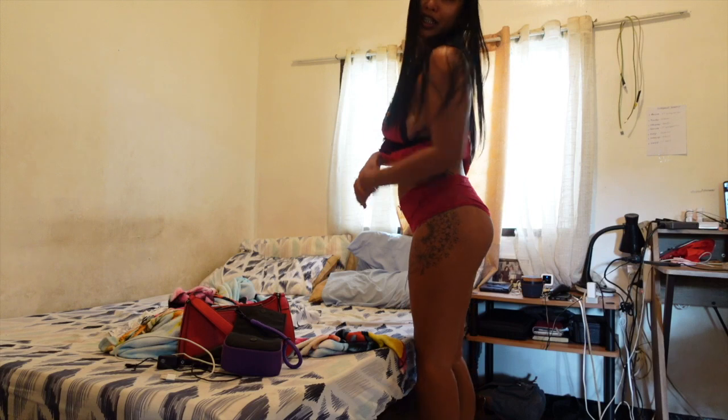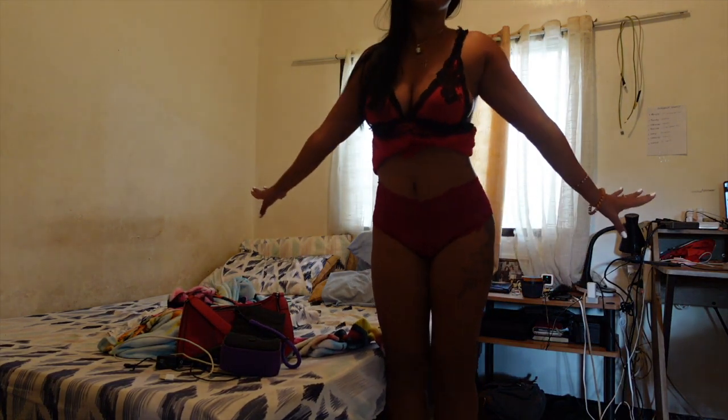Before that, I'll just show you how it looks. So this is how it looks. Sorry, it's messy. Can you see it? I just need to lift up the dress that I'm wearing so you can see it. So it looks like that. I don't know if you can really see it because it's too dark here in our room and I don't have the light now. But yeah, I love it.